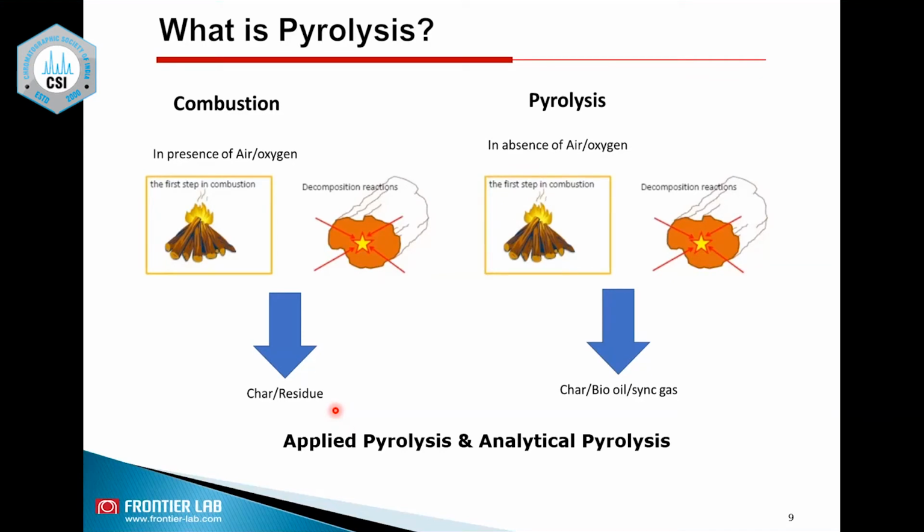On the other hand, if you talk about pyrolysis, this is actually done in the absence of air or oxygen. So that means you are able to collect some useful products out of this process. That is actually char or bio oil or even the syngas. Okay, so pyrolysis is actually classified into two different areas for research or study purposes.